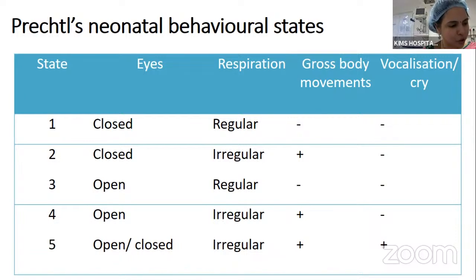In state 4 of Brazelton, the baby is alert with bright look, but again minimal motor activity. And in state 5, eyes are open with considerable motor activity. So state 4 of Prechtl is divided into state 4 as well as 5 in Brazelton, in simple words, in summary. And state 6 of Brazelton is again a baby with active cry, which is difficult to break through, similar to Prechtl's state 5.